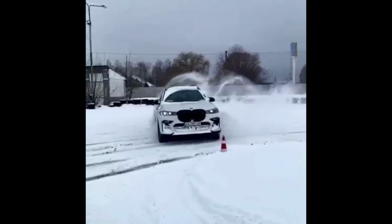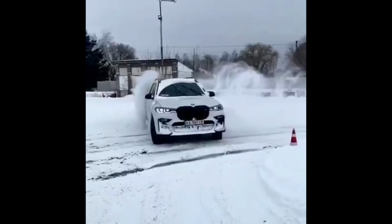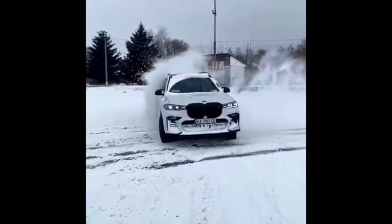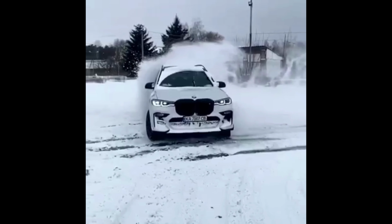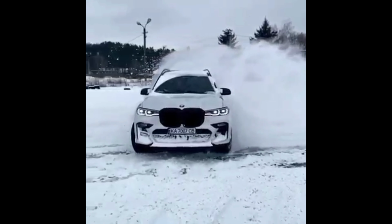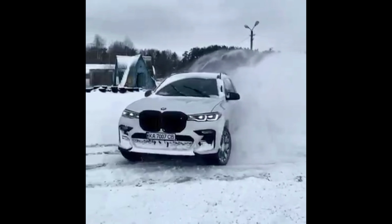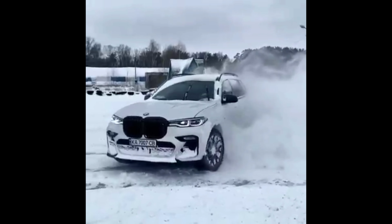Expected price. Price in Finland. BMW X7 M50i 2023 price is €77,850 in Finland. Price in United States. BMW X7 M50i 2023 price is $77,850 in United States of America.